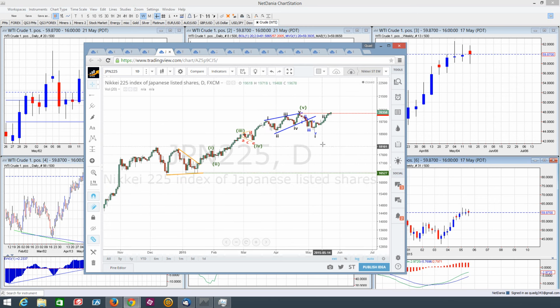Your guess is as good as mine with this count. Again, this is a highly manipulated market by the Bank of Japan. So it could be that they're just doing all they can to grab every single excuse for shorting the market, just running every short they can out. Every time a short position gets built up, it seems as though they do what they can to run them out of Dodge. And so Elliott wave wise, it's just not very reliable in this market either.